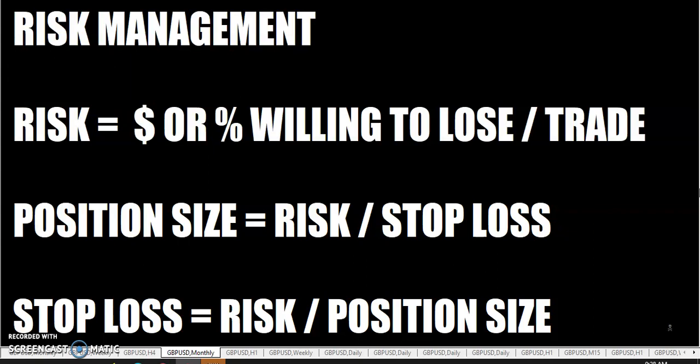So once again, risk is defined as the amount you're willing to lose per trade. It's either a fixed dollar amount or a percentage of your account. Now, if you use a percentage of your account, you should probably only adjust that maybe at the beginning of the week, preferably just one time, at the beginning of the month. And so for that month, you say, I'm going to trade 1% of the account. So let's say it's $1,000 the first month.